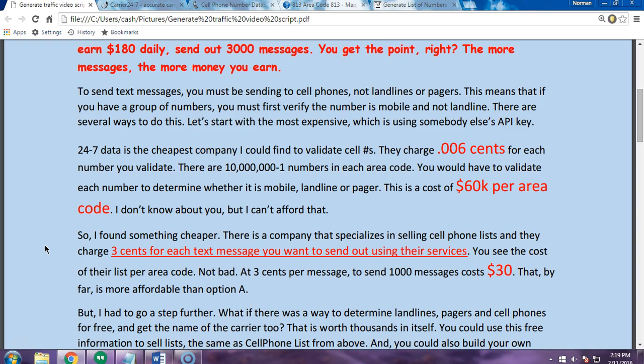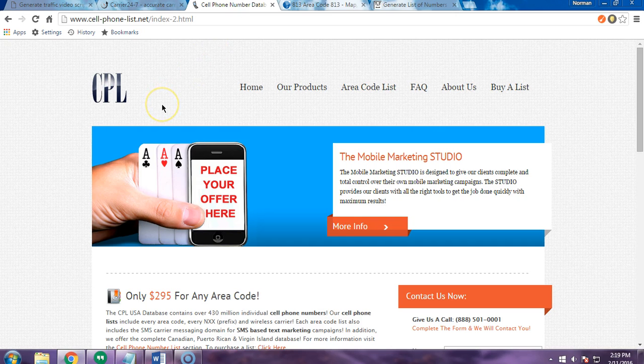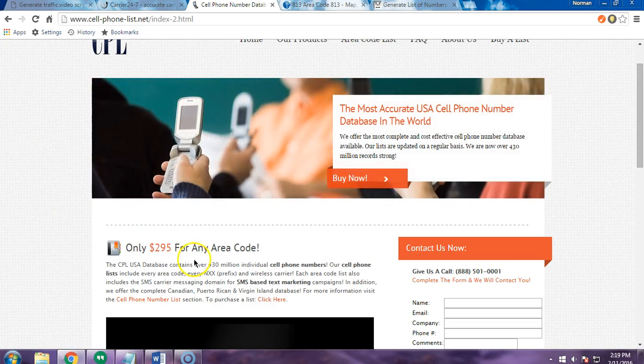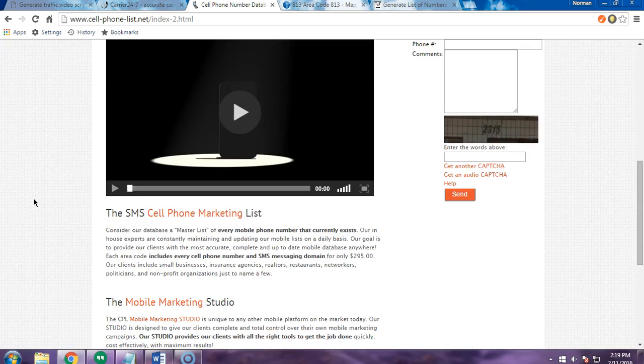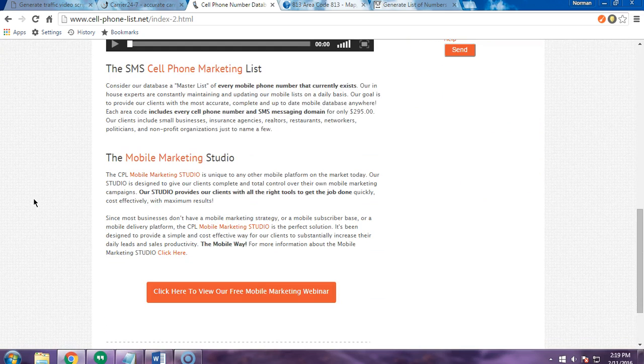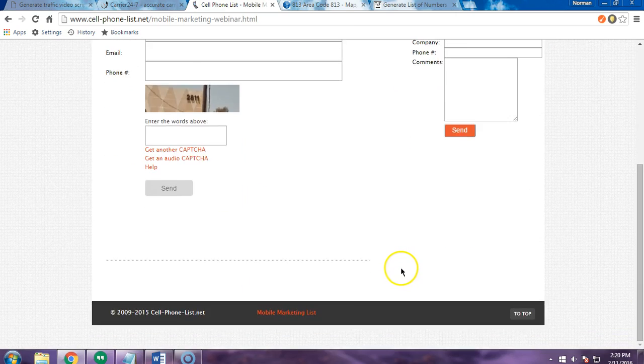That was still a little bit too expensive for me. I found something cheaper than that. But let's go ahead and I'll show you who this company is. This company is Cell Phone List. Actually, they're charging $2.95 per area code now. They also have a suite of products. If you want to send your own text messages without paying per text message, they sell a solution.